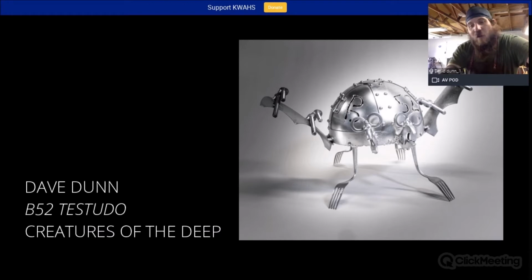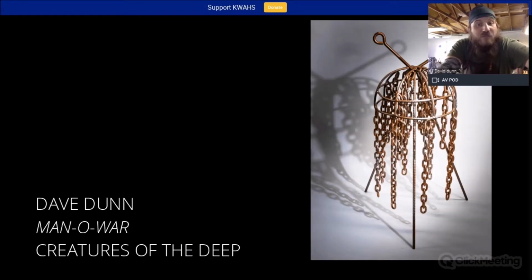It's always pleasant to get a bargain in the art world, especially with this next piece, which I definitely got a bargain from. It was a construction site that did not need chain and rebar. They bought too much, and they were willing to just give it to me. So it was very nice, and I was able to create those big jellyfish, known as the Man of Wars. That one was a really fun piece to make, because especially in Key West on a windy day, if you put them outside, the chains can freely float back and forth.